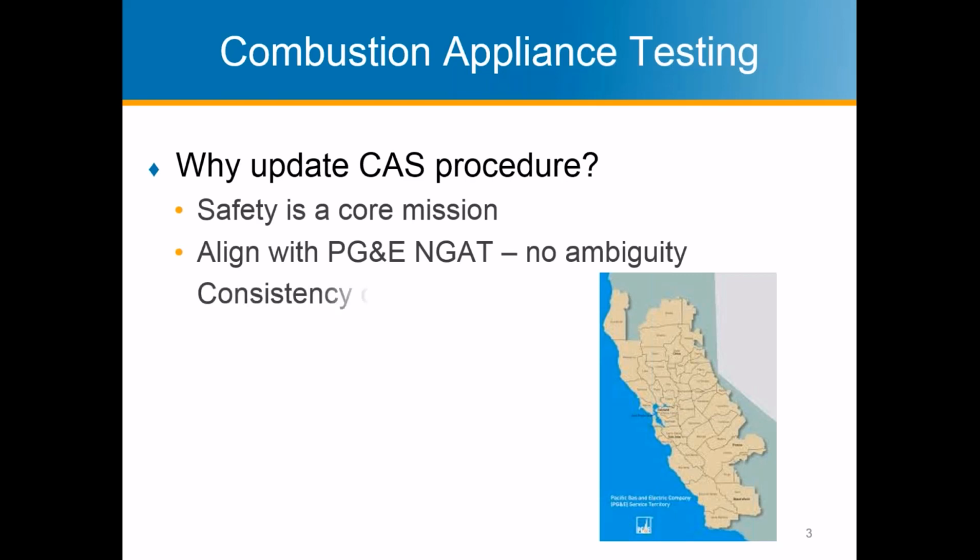So, during the CAS testing procedure review for 2019, the choice was clear: align with NGAT to ensure compliance and consistency throughout PG&E territory and their processes. Change can be difficult though, but luckily there's significant positive that arises for field staff by following the NGAT procedure. Simplicity. Yes, the current procedure simplifies some of the more difficult field processes, like establishing worst case, and it makes it easier for field staff to consistently complete the testing day in and day out.